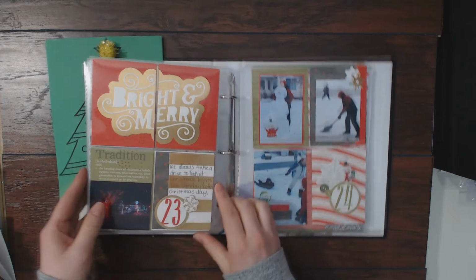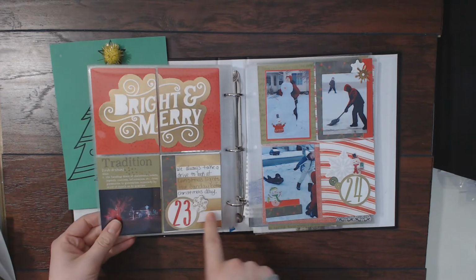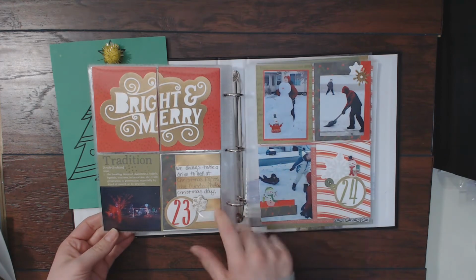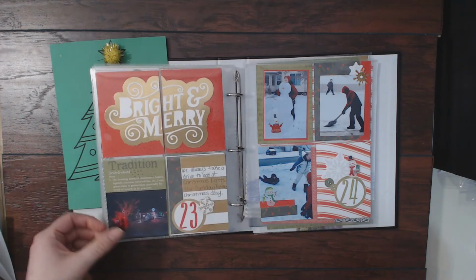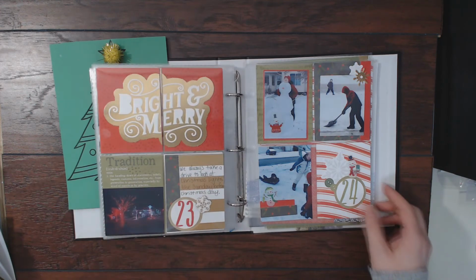Day number 23 is a tradition that we do every single year. This was a Sunday, and the Sunday before Christmas, or the week of Christmas, we always, on that Sunday night, go out and drive around looking at Christmas lights. So I put this little card in here that says tradition, bright and merry, because we were out looking at all the Christmas lights.